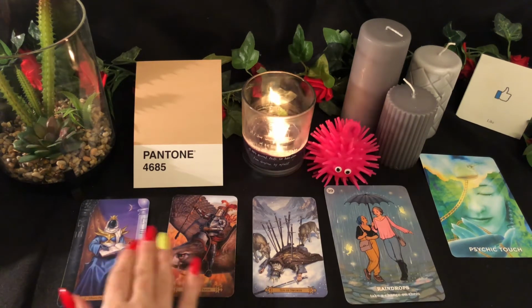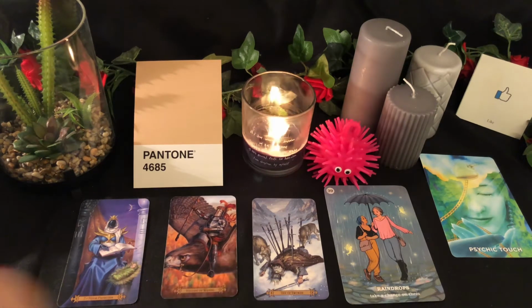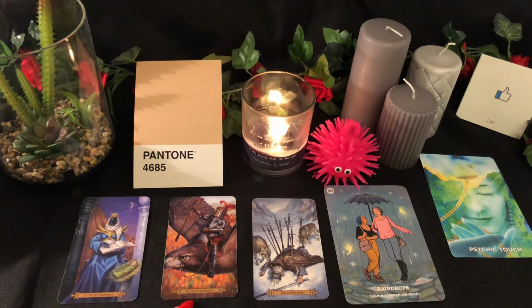You can remove your creative block by touching people. This is funny. Well, the High Priestess and the Knight of Wands, those are like two different energies, opposite energies. And I just said the balancing of the yin and yang.